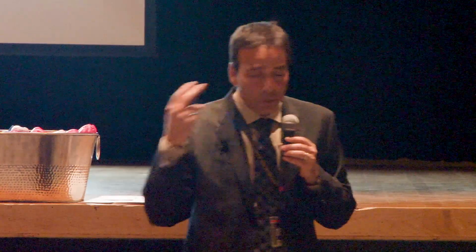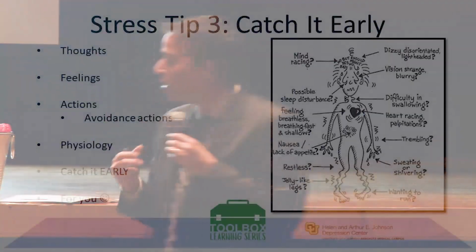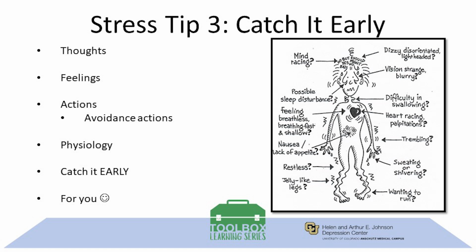So learn to catch things early and know the signs from thoughts. The first time you have that stress thought, I'm not doing well, I'm going to fail, catch it early and do something. Don't wait till it's growing and that's all you can see in your head. Other feelings that we associate with stress: overwhelmed, anxious, irritable. Catch those early signs. If we're starting to avoid, learn in that way.